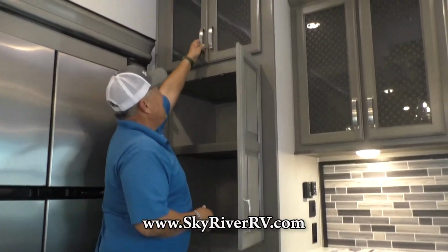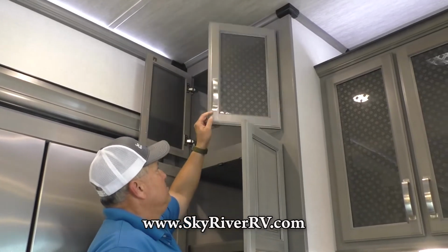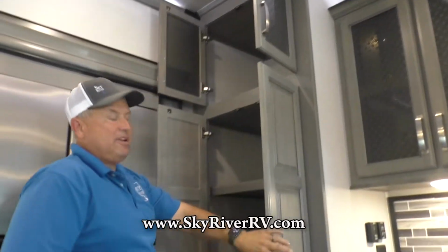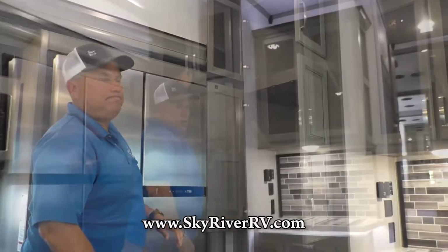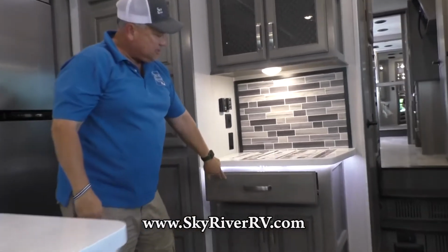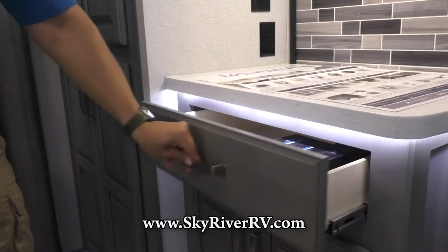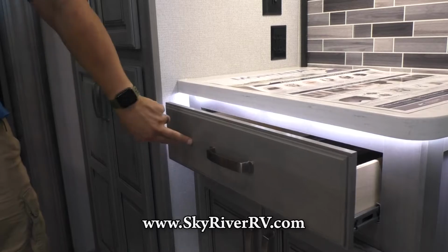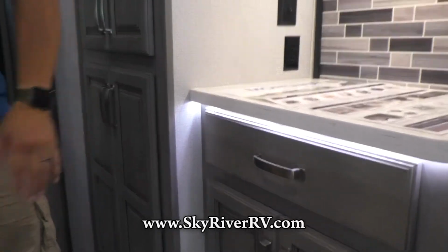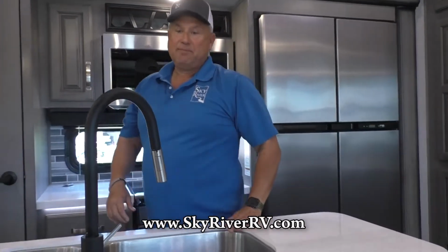These cabinets, these handles, solid construction. These are the same type of handles you'll find in your home. One of the features you want to take a look at as far as cabinetry goes, this has the soft close type of system. Automatically closes. I'll do that again so you can see that one more time there. A lot of manufacturers don't have those type of subtleties.